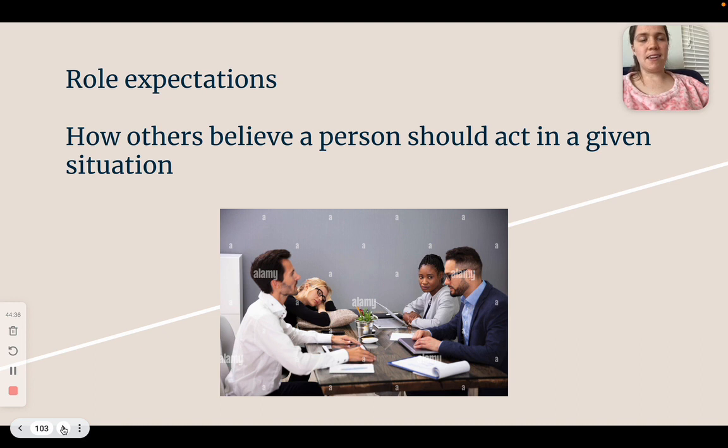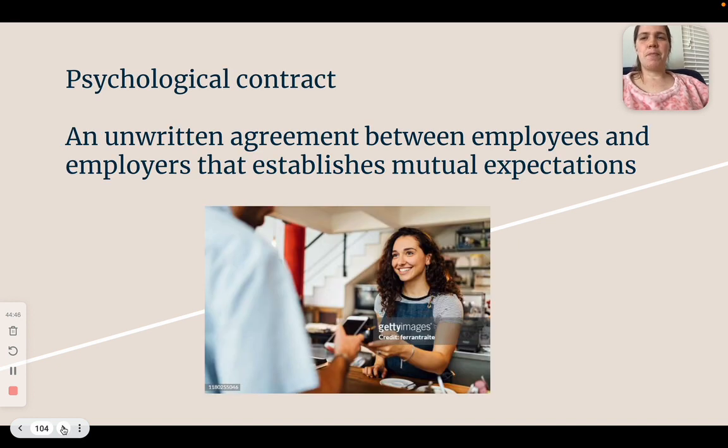Role expectation. So this is how other people view your role. So how should you act if you're in a group at work? You should probably not be sleeping or messing around. Psychological contracts. So this is an unwritten agreement between employees and employers about expectations about the job. So maybe sometimes they put it in the contract, sometimes not. They'll be friendly, not late, don't steal from the cash register, stuff like that.